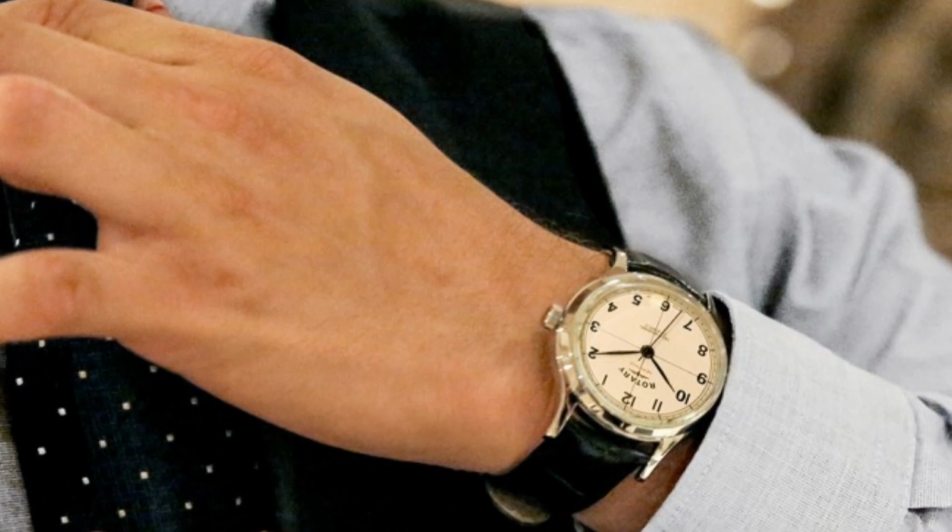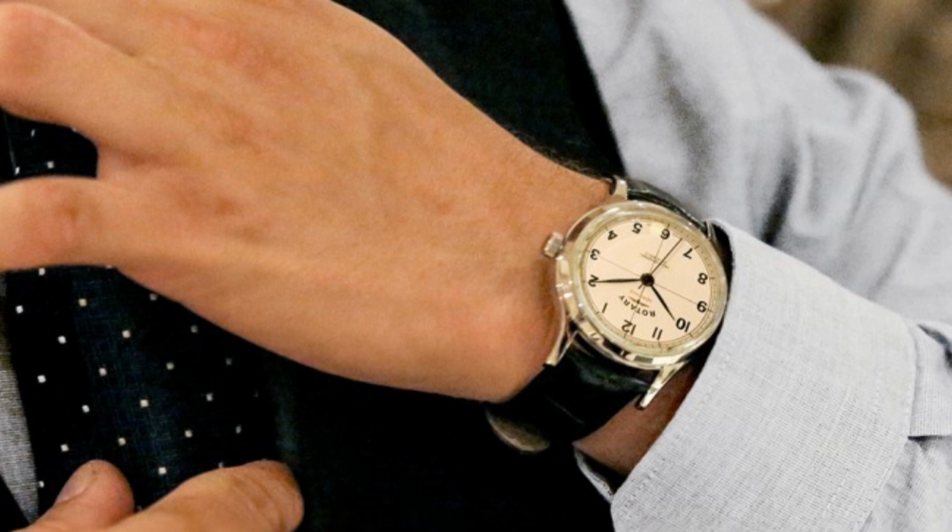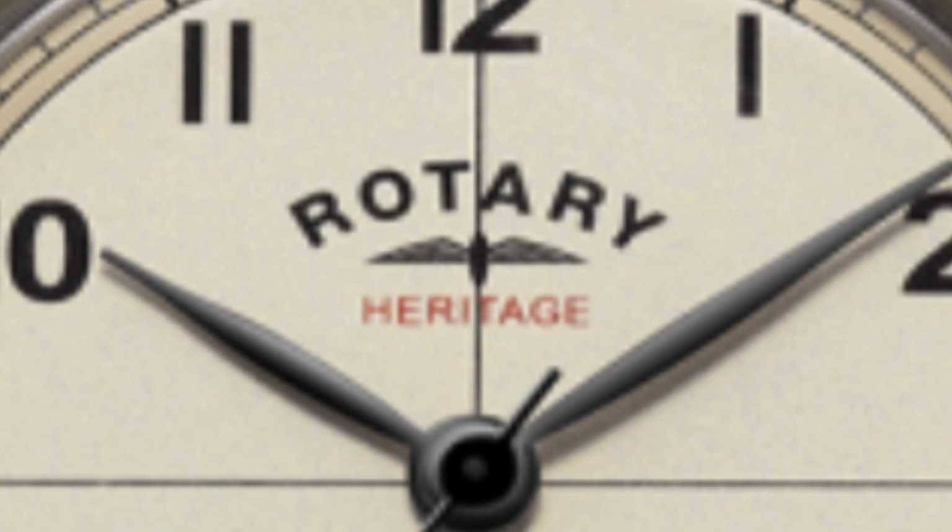It has a railroad-style minutes track around the edge of the dial, and the sector lines are nice and uninterrupted. The branding is a great-looking curving rotary with the logo beneath it.